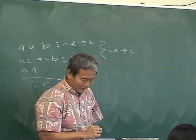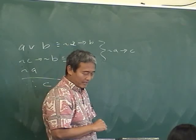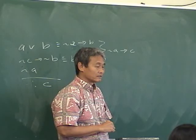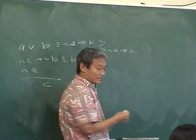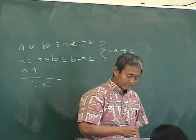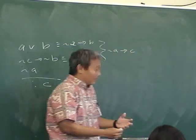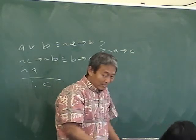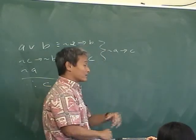It is raining outside if Kimo is studying. Okay, what do you want to call the statement, it is raining outside? Pick a letter. Okay, R. If R represents it's raining outside, what do you want to use for Kimo is studying? K or S? You guys can't even make a decision. So how would you symbolize it is raining outside if Kimo is studying?